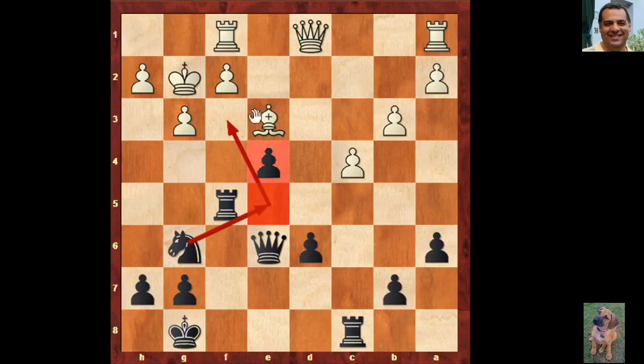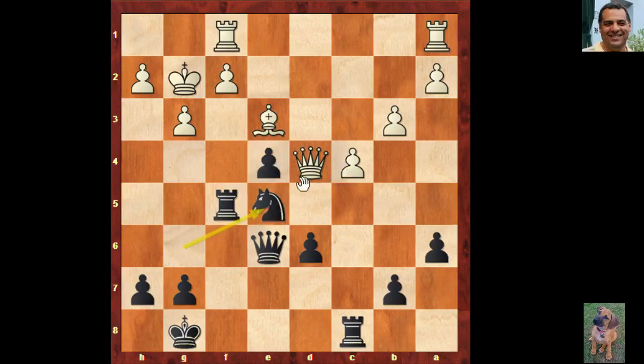It seems white can try and interrupt this, knight e5 to f3, with queen d4, looking at e4. Okay, so at the moment we definitely can't take that. Just check this variation. That'll be fine. But what about these light squares? Rook h5, looking at queen h5 mating, queen h3 mating.